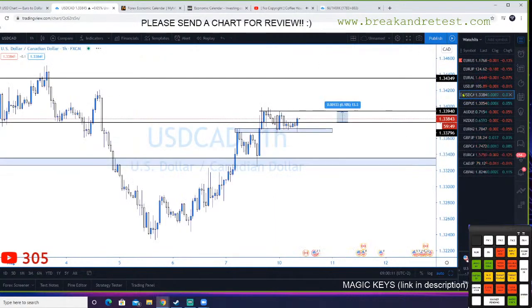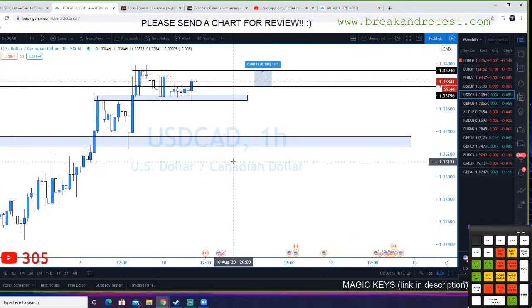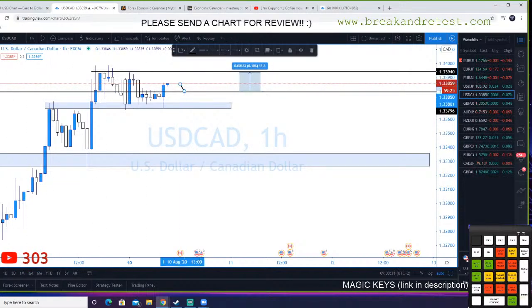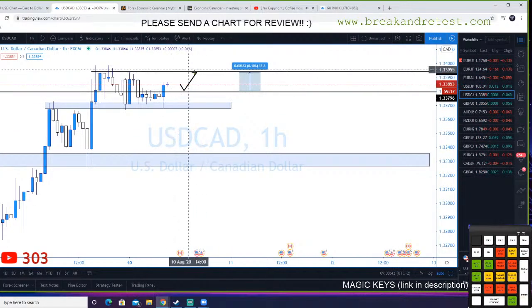Okay, we have a close. We have a close. USD CAD, perfect. Let's see if it does give us a retest. Let's wait for that pullback. It needs to come here. Once it comes, we will enter if, of course, it doesn't move all the way up before the retest.